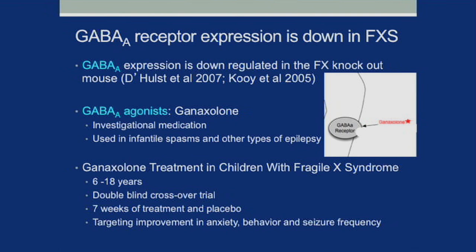We're enrolling children ages 6 to 18 years of age, and this is a double-blind crossover trial. 7 weeks of treatment and placebo, and what we're hoping to find is improvements in anxiety, behavior, and seizure frequency. We don't have any results published yet. We're still enrolling patients into that trial, so stay tuned. Maybe next year we'll be able to give you an update.